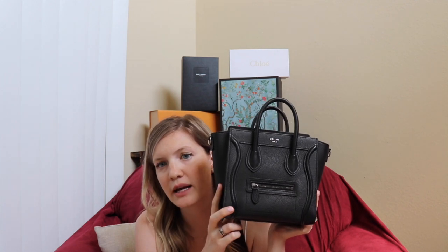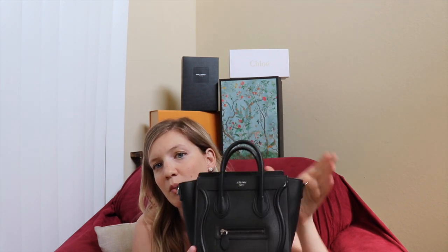I just really wanted the black. I think it's really just a great staple bag. Like I said, I love this bag. I carry it like this all the time. I love that it has the long strap that you can attach. It's just really a great bag. So this is the latest in my collection.